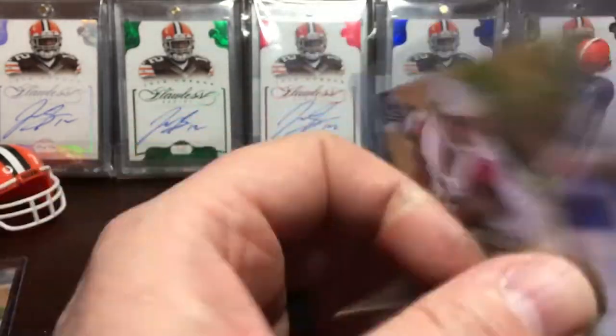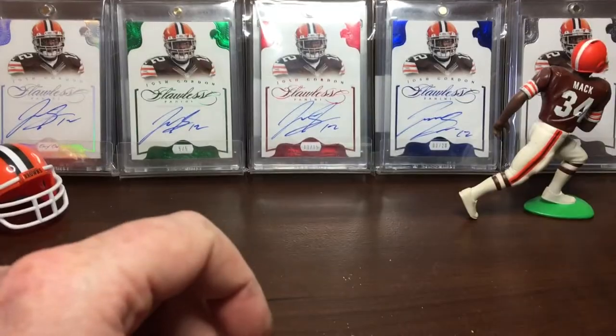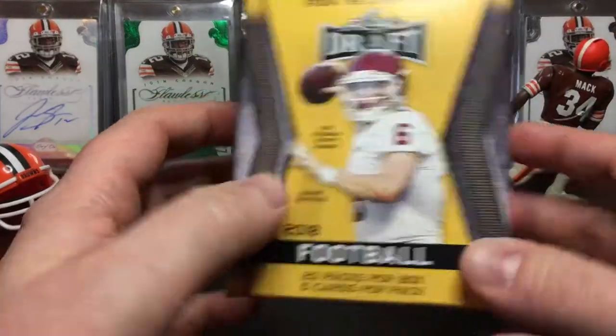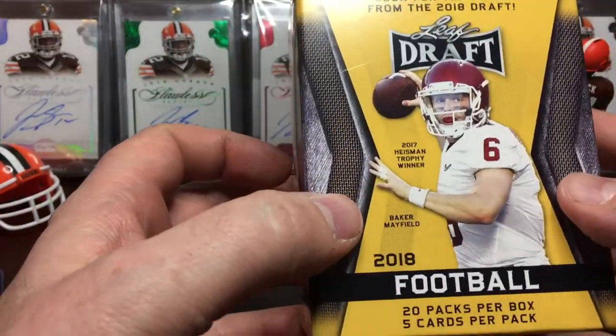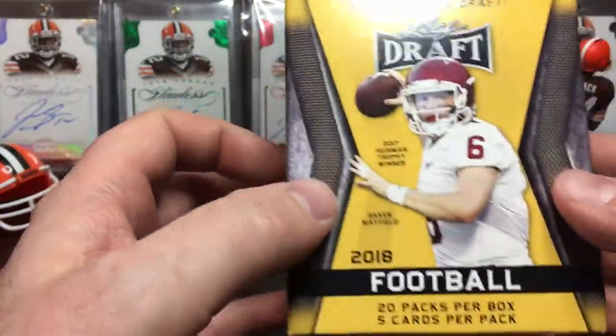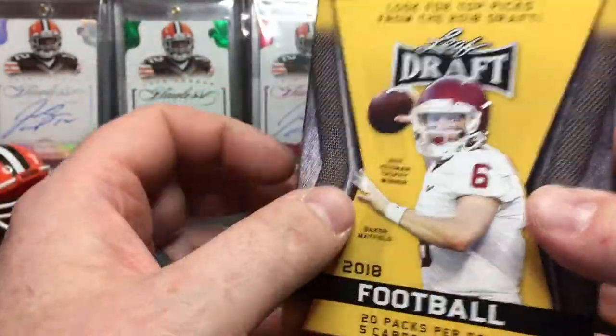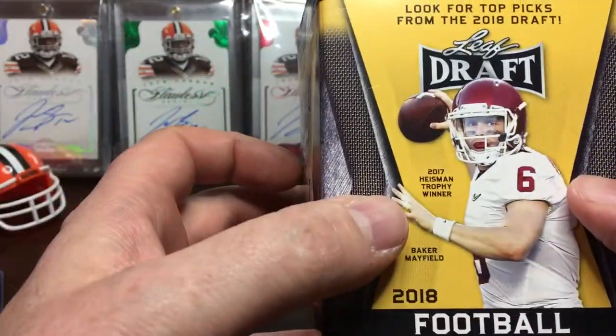Yeah. So, that's it for this break, guys. 2018 Leaf Draft Football. Not too bad of a product. I mean, once again, it's low end. It's not going to be the same as the 2018 Leaf Metal. Or, you know, obviously the same as the 2018 Elite. But a fun box to rip for $20. I mean, you get two autos, you get a bunch of the 2018 stars coming out. So, not a bad deal.